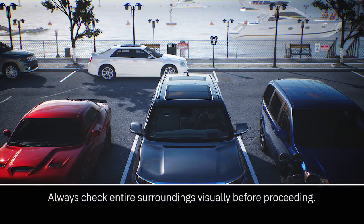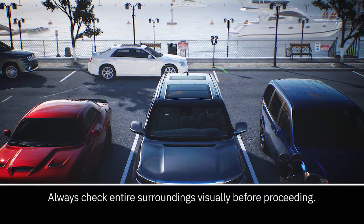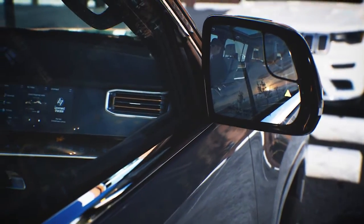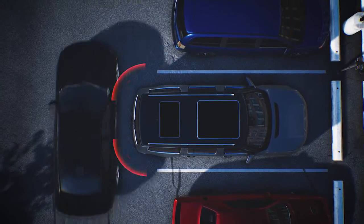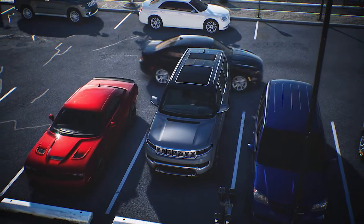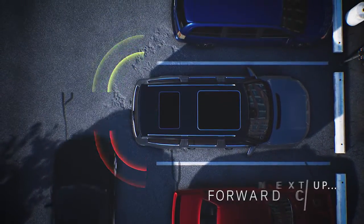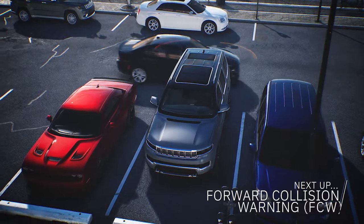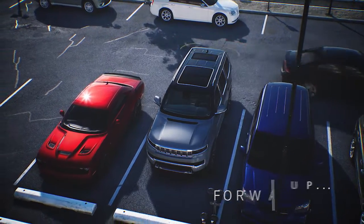The rear cross path feature helps you back out of parking spaces where your view of oncoming vehicles may be blocked. Proceed slowly and cautiously out of the parking space. Once the RCP system has a clear view of the cross traffic, it will alert you of oncoming vehicles that enter the detection zones at slower speeds. As always, use caution and avoid distractions when backing up.